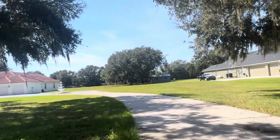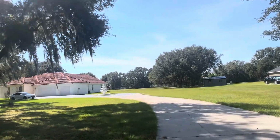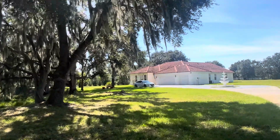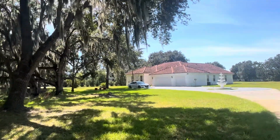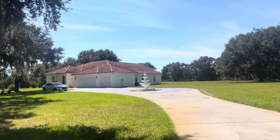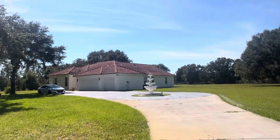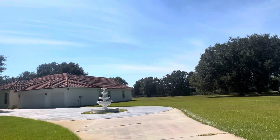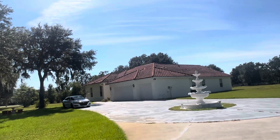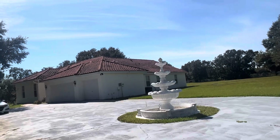All right, so you have a nice long driveway in to the property, so you're going to see me take this walk. The trees really add a nice shaded area to the property. Under the trees, you really feel probably 15 to 20 degrees cooler than in direct sunlight. This is the best time of year. Our weather right now is absolutely spectacular. It's warm, but not too warm, and the evenings are nice and cool.